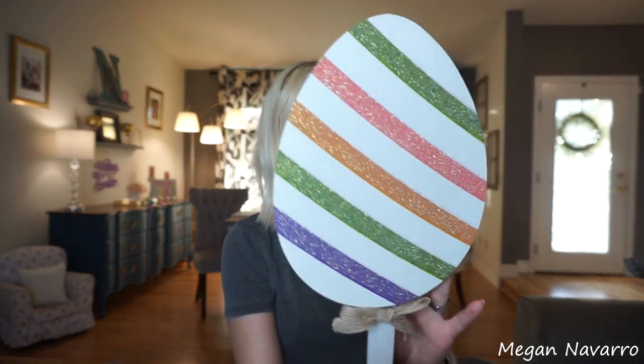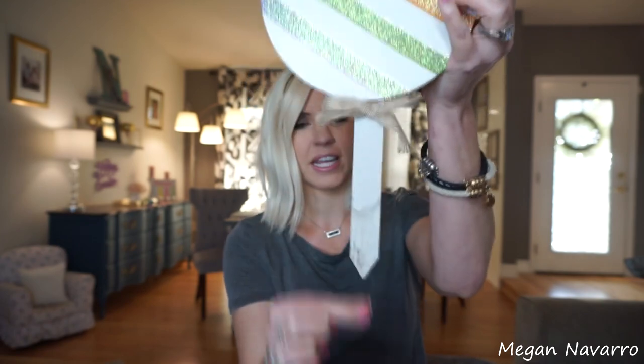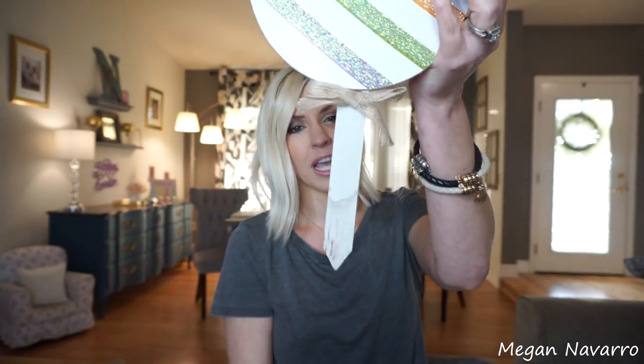I love it. I am also obsessed with this yard stick or garden stake, whatever you want to call it. It has the little stake at the bottom. Don't mind mine, it's dirty. I put it in my indoor houseplant. This is so cute in an indoor houseplant, or even if you have a porch, I just would recommend you don't get this wet because it won't hold up.